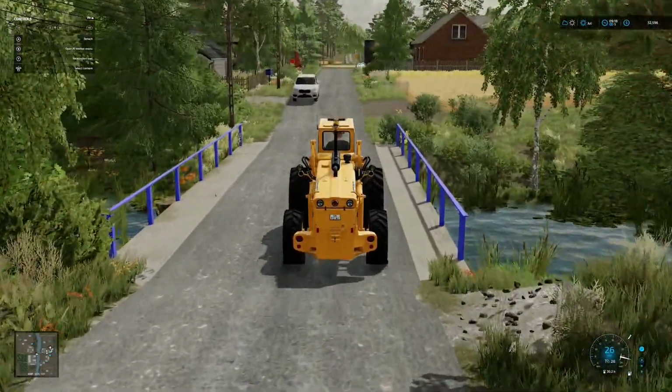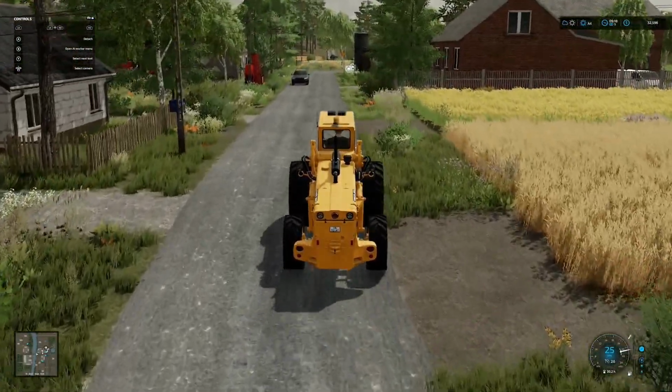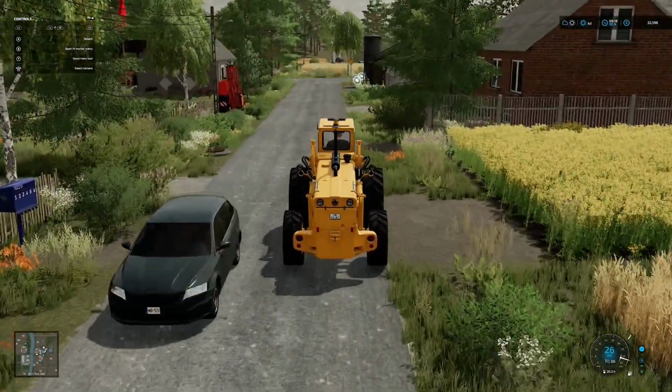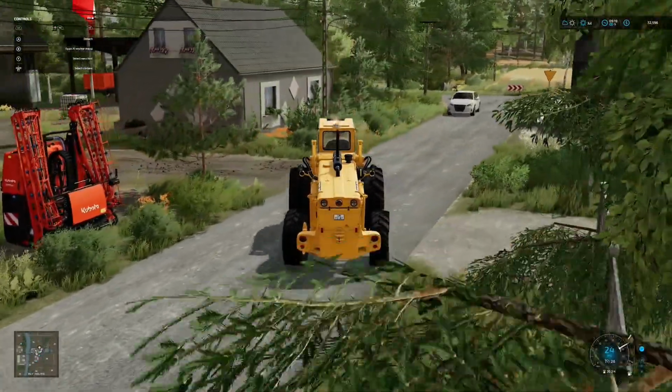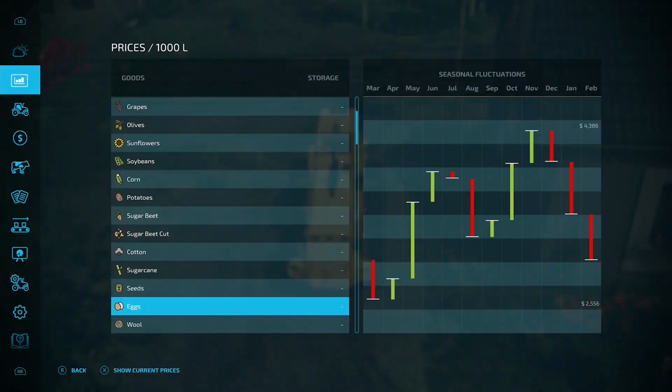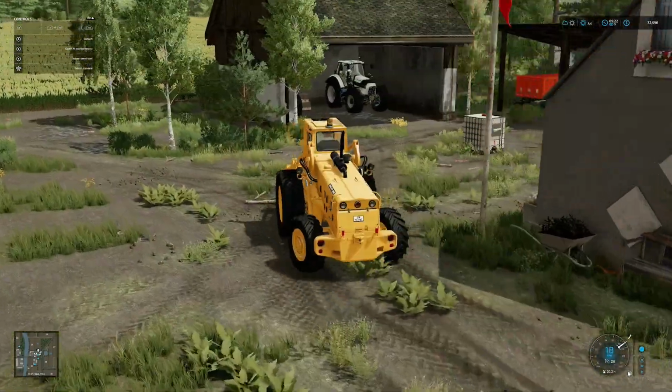So we're almost at the farm. Now what I'm going to do is load up the egg pallets and sell them. I know it's not the best time of year to be selling my egg pallets, but if I look at the prices, the price of eggs at its best is $4,300, and right now we can sell them for $4,021 at local farmer, which is right across the street, so super convenient for me. So let's get these egg pallets sold.